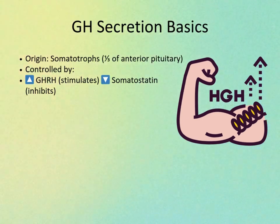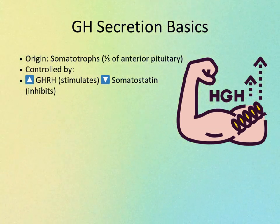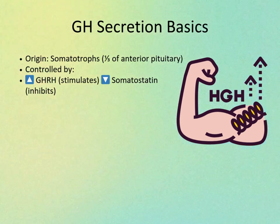GH secretion, pulses, sleep, and control signals. GH is produced by somatotrophs, which make up over a third of the anterior pituitary. Its release is tightly controlled by two hypothalamic hormones. GHRH stimulates GH release. Somatostatin, SS, inhibits it.